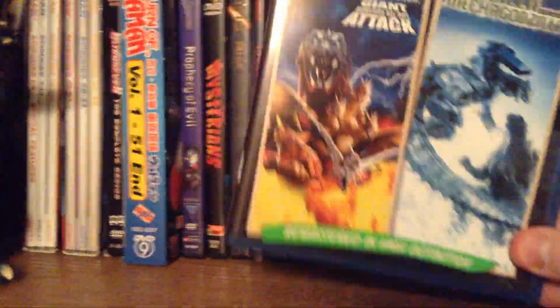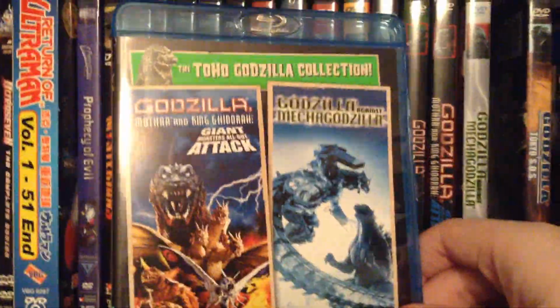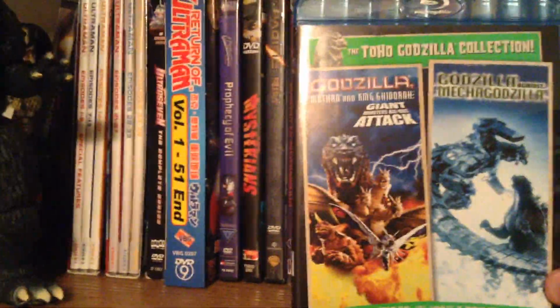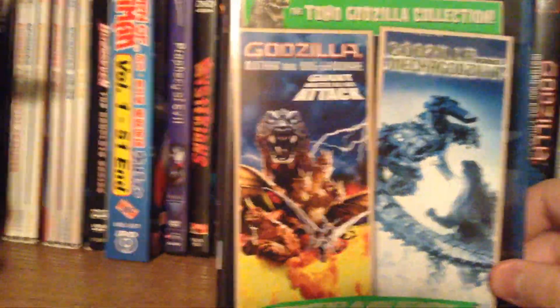Once again, Japanese and English dubs, or Japanese version and English dubbed. Same as the DVDs. There's really nothing different with these except for the picture quality, which actually does look pretty good. Especially on Against Mechagodzilla, I've noticed that the picture quality is definitely up. You can definitely tell it's a little bit brighter, and it also looks a little bit clearer, cleaner, and a little more colorful than the DVD did.